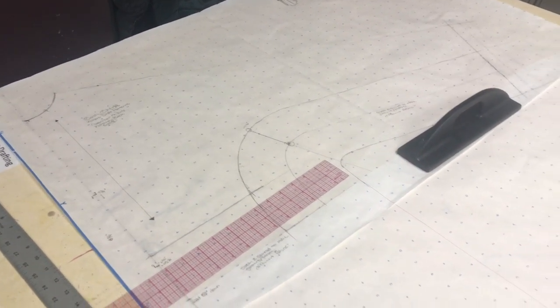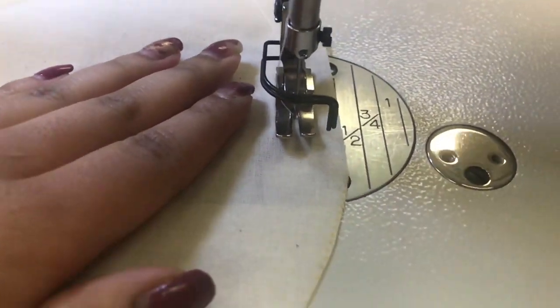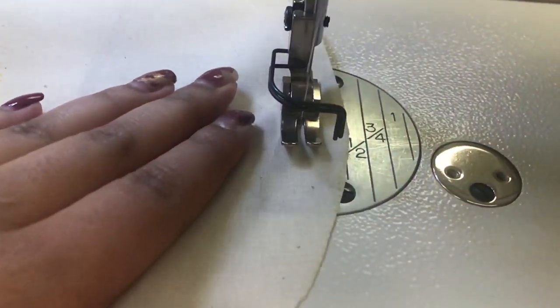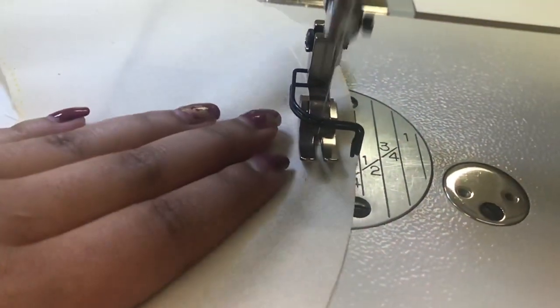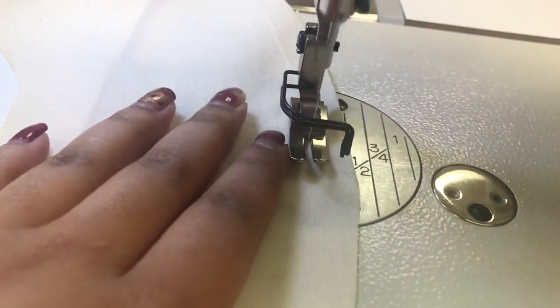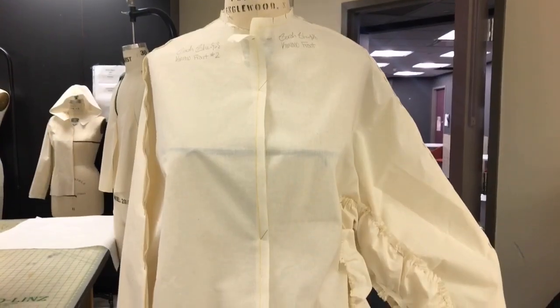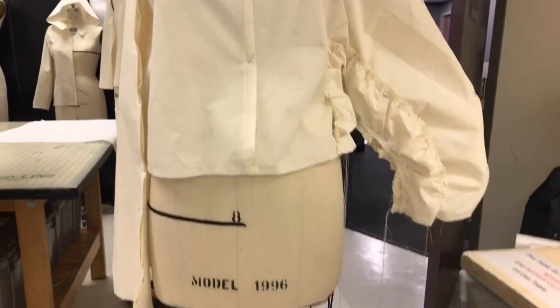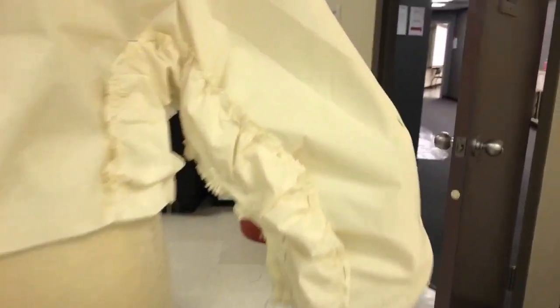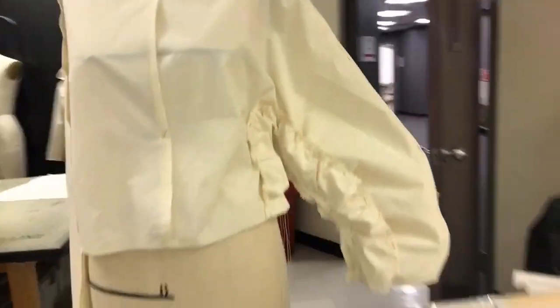Awesome, so I just retraced my pattern and I took another sheet of paper and put it underneath so I could lengthen out my pattern. So just to see how the gathering would look under the sleeve, I took my other pattern, which I showed you before, and put the gathering under the sleeve so I could see what it looks like. So this is what it looks like for now.